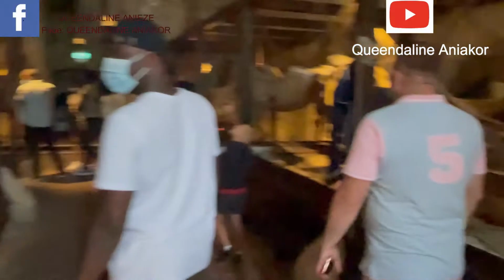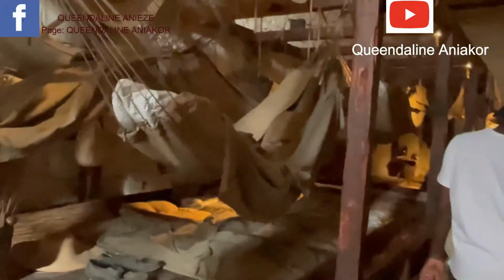It was generally used to hold people captured during the war. So, like the name, prison of war.